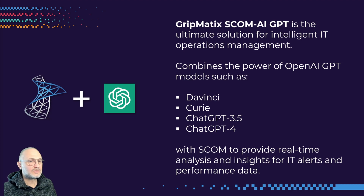Alright, but then SCOM-AI GPT. We're real proud of it. It integrates your SCOM alerts with ChatGPT. We therefore think it's the ultimate solution for intelligent IT operations management. It combines the power of OpenAI GPT models such as DaVinci, Curie, and ChatGPT version 3.5 and 4 with System Center Operations Manager to provide you real-time analysis and insights for IT alerts and performance data.